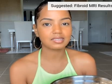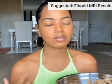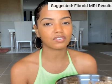Not only did this get my iron levels up and my hemoglobin level up before surgery in just 30 days, but it also helped with my recovery process, and I have not felt as fatigued as I used to feel. I actually don't feel tired really at all. And it is just like my hair, my skin, everything is just glowing. Everything is just so much better.